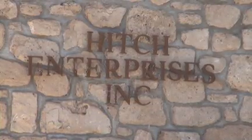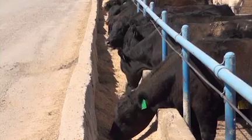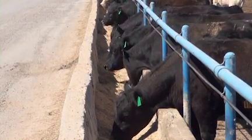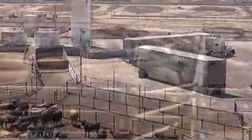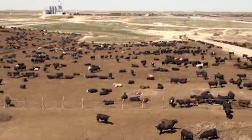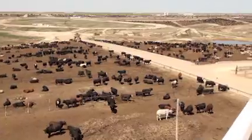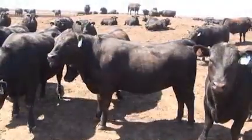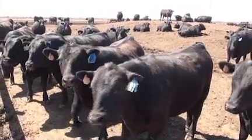Hitch Enterprises near Guyman, Oklahoma, has been in the cattle business for more than 125 years. It is a family-owned operation that began feeding cattle in the early 1950s and has steadily grown since. Hitch Enterprises employs some 300 people and has yards with capacities of more than 100,000 head. Jason and Chris Hitch serve as co-CEOs of a great enterprise that understands that feeding cattle means feeding people.